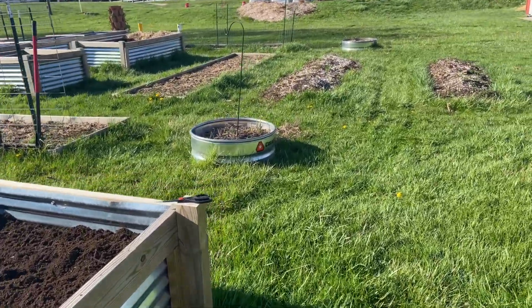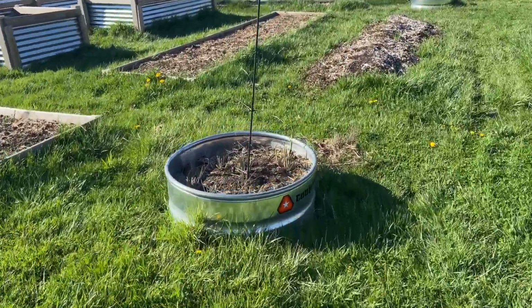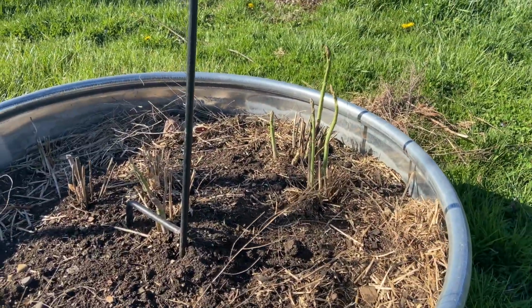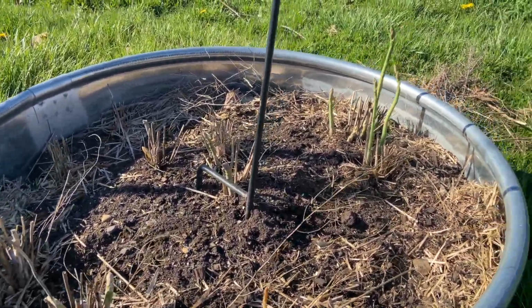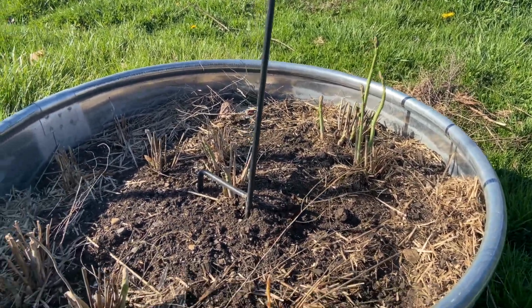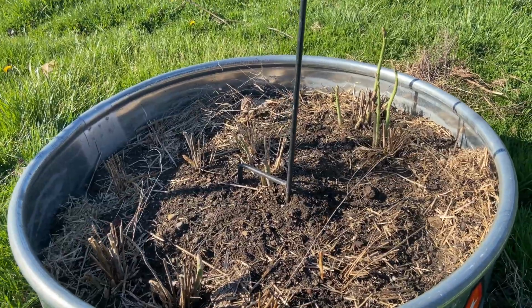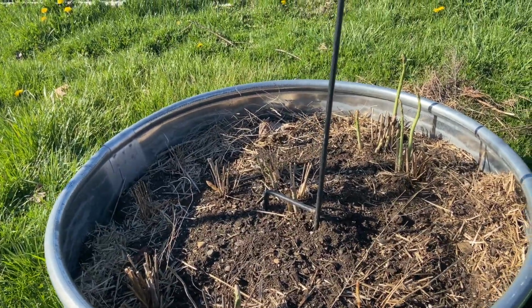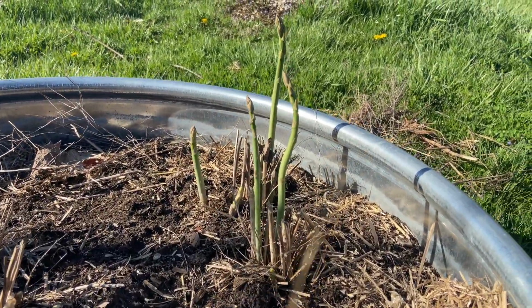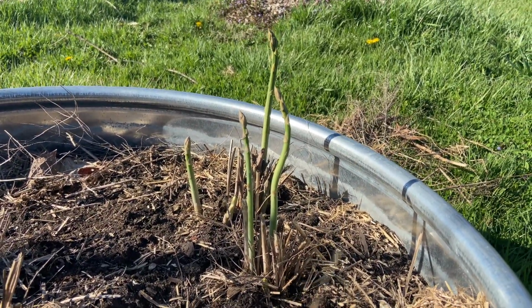Oh, and look at this. We have asparagus. We planted this last year. I think it's the Jersey Giant asparagus, and it did really well. It was nice and wispy, and then it dried out. We cut it back, and it's coming up again. Still can't eat it. It's only year 2, although I'm very tempted.